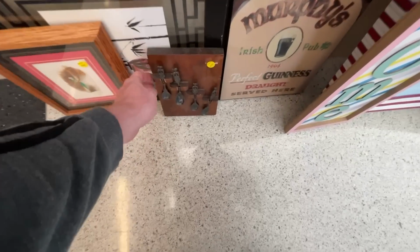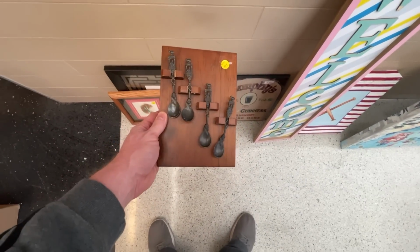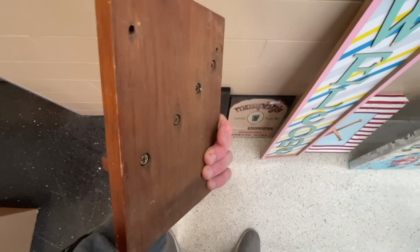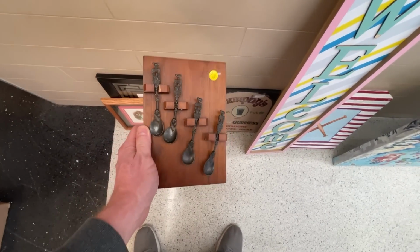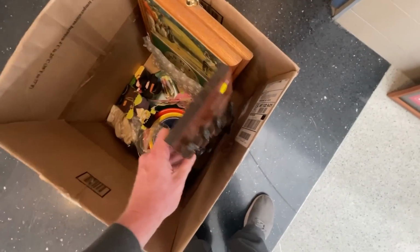This is nice. People always collect spoons. And so this is just a nice wall decoration item right here. So you could tell it's vintage. So we'll pick that one up, put it right in here as well.